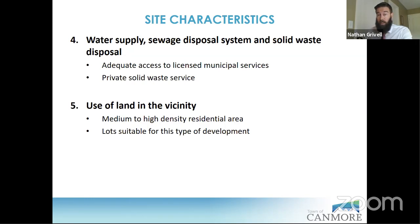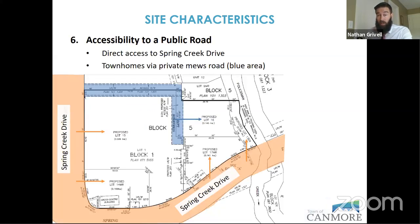Proposed uses of the site are consistent with the ARP and aligned with adjacent uses and density. Road access to the proposed lots is also consistent with the ARP. Lot 16 will connect to Spring Creek Drive through a private road. A public access easement will be registered on the road to allow for emergency access and for the public to access the Creekside Trail system. All other lots have direct access to Spring Creek Drive.